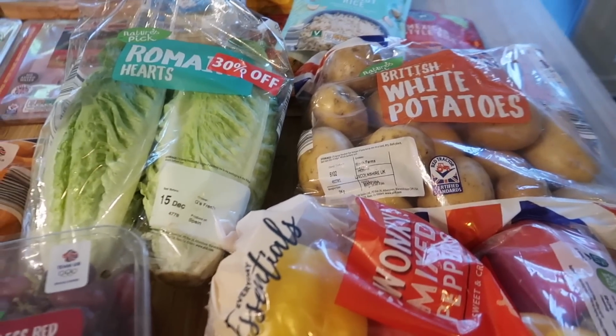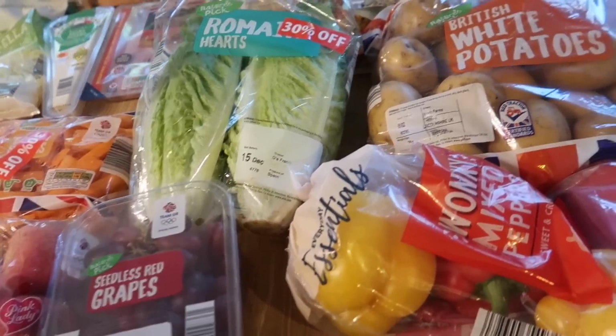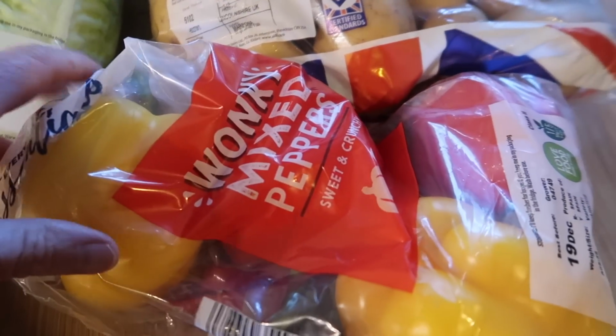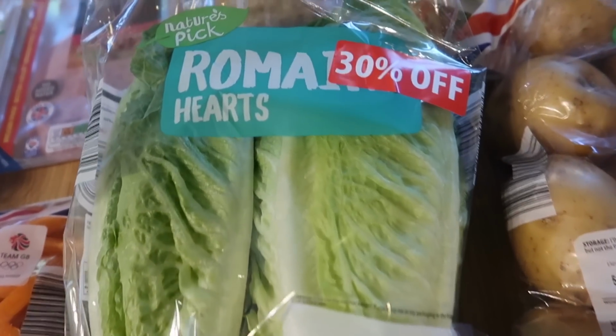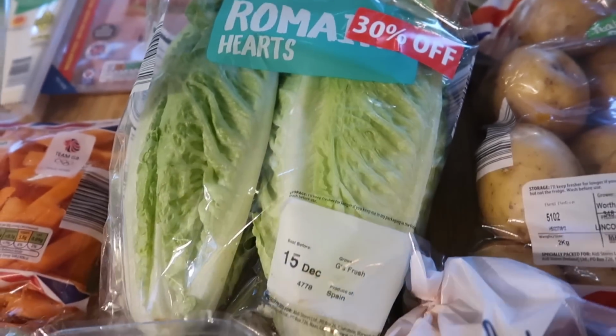I have got a couple of heads of broccoli in the fridge, and I've also got a load of onions and then some frozen veg as well, so I just picked up what I needed. I got some wonky mixed peppers, some British white potatoes. I got some romaine heart lettuce. This was 30% off, but they look fine. They still look fresh, so that's great.